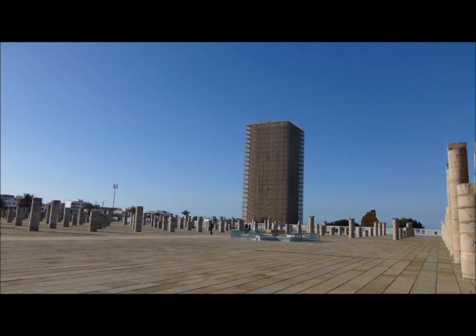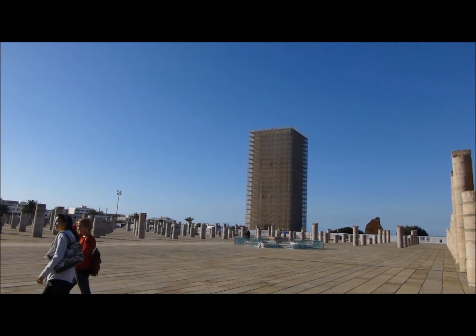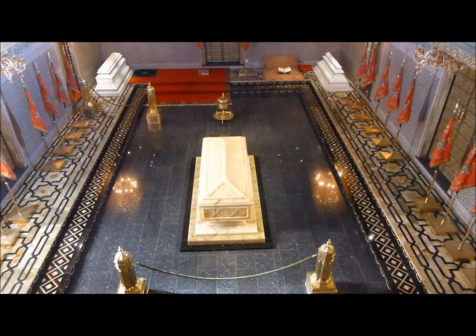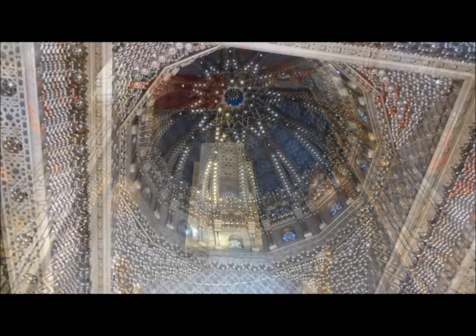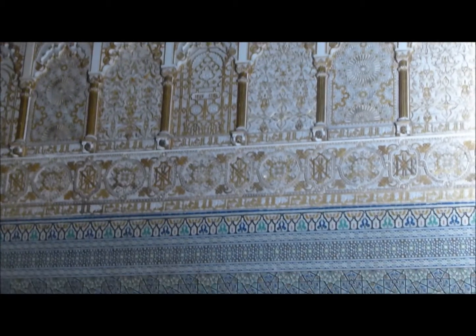We're looking now here at the minaret, which is under scaffolding, and it's about halfway done. It was originally intended to be over 80 meters high. It's now about 45. Mausoleum. Center, King Mohammed V. To our left, his son Hassan II and the uncle Prince Abdul. This is the ceiling inside the mausoleum. Wonderful detail. That's why it took 10 years to construct.